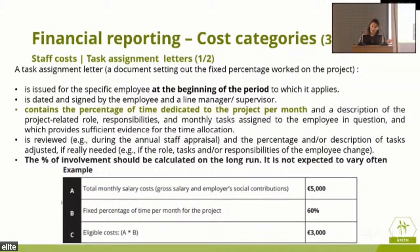You need to have it dated, signed also by a line manager or a supervisor, just to have a final check for your role in the project and your organization. And you need to state how much time you're going to be devoting to the project per month. Also, a description of what it is you're going to be doing in the project in your organization. Monthly tasks assigned to the employee, and also provide evidence for the allocated time.